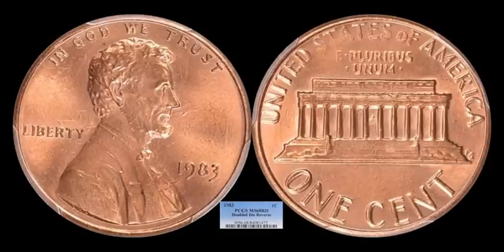This is the coin that dreams are made of, and oftentimes these coins were cherry picked out of rolls, like old brilliant uncirculated rolls back in the day. It's very unlikely that you'll find a coin that'll grade at 68 in pocket change today. Finding one in just mint state condition is going to be a tough battle in itself.